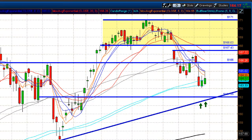You can also draw this little trend line in right here from these highs, and that could possibly be a target in play around the 167 if we start to catch a bid or move back up to that little resistance area, which also lines up with this gap resistance.